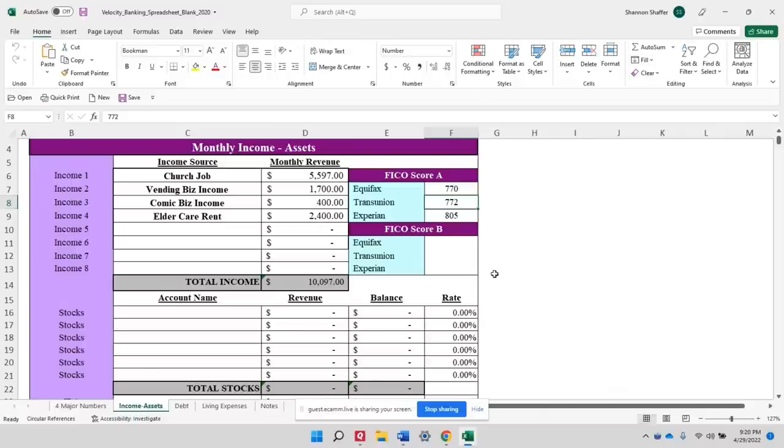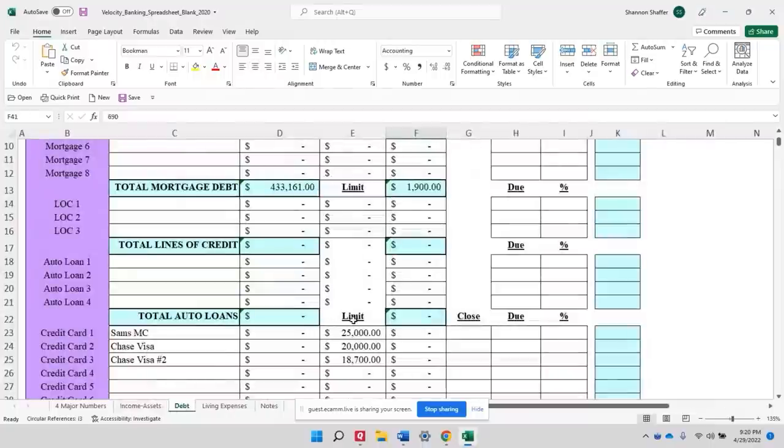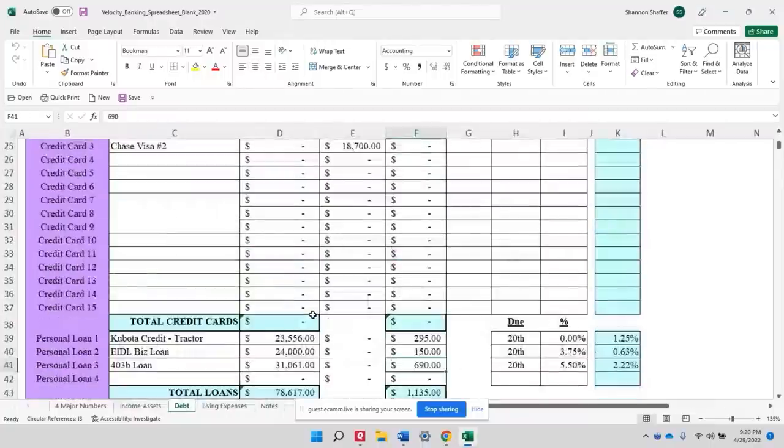Okay. Go back to the debt column. I want to see which loans you're talking about. All right. So I have a tractor loan. It's $295 a month. There is 0% interest on that. So I don't think we're going to be touching that for a while. I got like 80 months left on that. So basically, it's 0% for the life of it. Yes. Okay. So that wouldn't make sense to touch that.